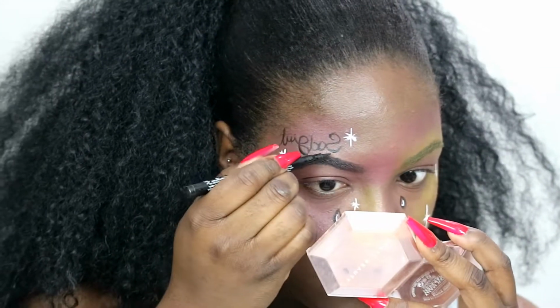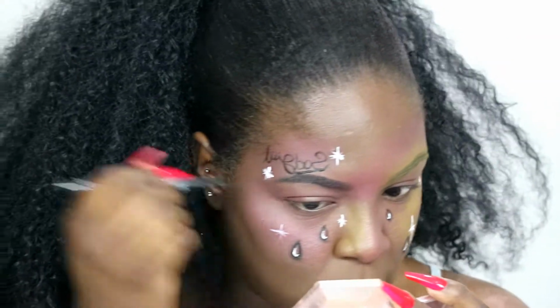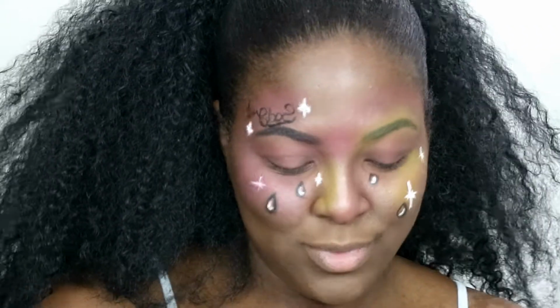And then there's like a weird line here. And then a white line under that. So I don't know if y'all can see that. I tried my best. That's the best. That's all you can do.